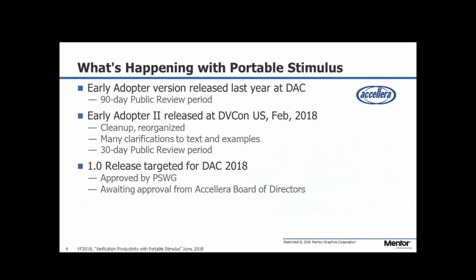The base technology around portable stimulus has been around for quite some time. Mentor acquired a company called Lighthouse Design more than a decade ago, and we donated the rule syntax from the InFact tool to Accellera, which formed the basis of the DSL implementation for PSS. There have been some early adopter LRMs released, and the 1.0 release of the PSS standard is scheduled for DAC, which is in two weeks' time. So this will become a live Accellera standard supported by Cadence, Breker, who you'll hear from later, and others.